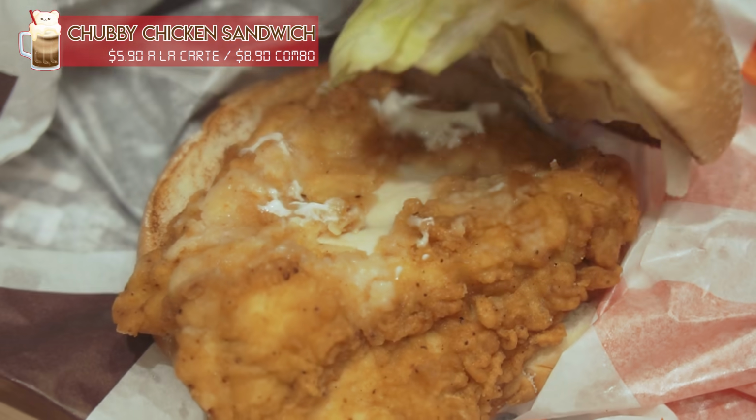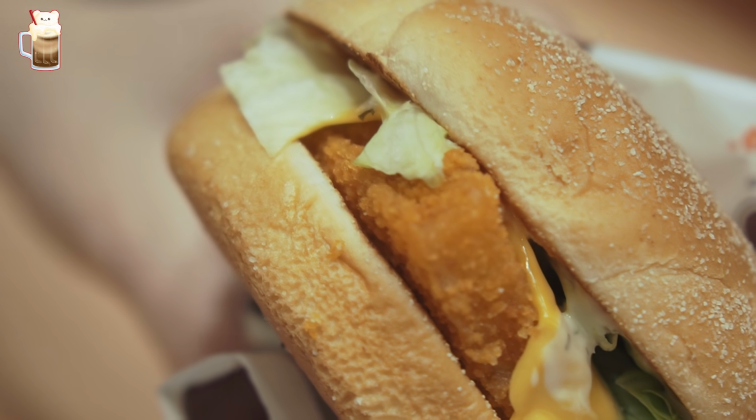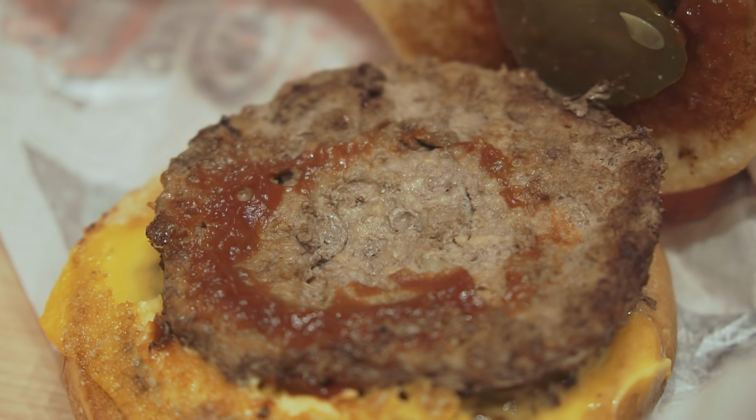I have here the double cheeseburger and it's $5.90. Mine is the chubby chicken and it's also $5.90. Mine is the marina fish sandwich and it's only $3.90. I think mine's really the classic one. It has pickles, tomato sauce and like two patties now.